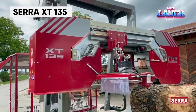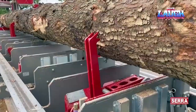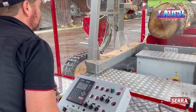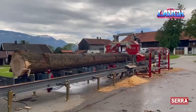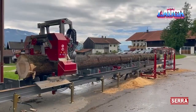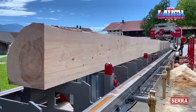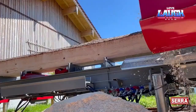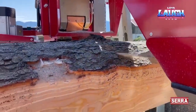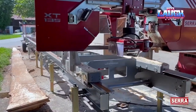Next in the sawmill segment is the Sarah XT135, a powerhouse designed for large-scale operations. This industrial-grade sawmill can process logs up to 53 inches in diameter and features a high-precision bandsaw blade driven by a 40-horsepower electric motor. The XT135's advanced hydraulic log handling system and computerized controls ensure precise, efficient cuts every time. Whether you're producing lumber for construction or custom woodworking projects, the Sarah XT135 delivers exceptional performance and reliability.